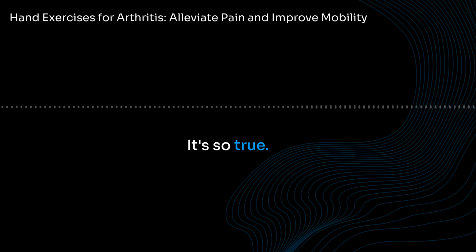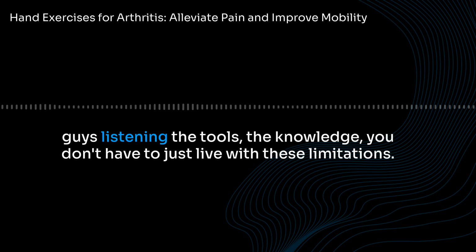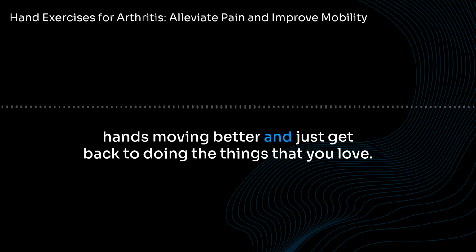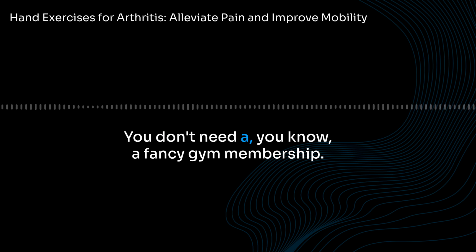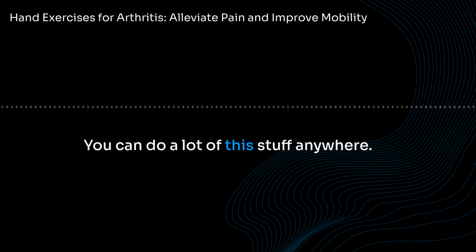It's so true. And that's why we're doing this deep dive, because we want to give you guys listening the tools, the knowledge. You don't have to just live with these limitations. Even if you have hand arthritis, there are ways to manage the pain, get those hands moving better, and just get back to doing the things that you love, honestly. That's where those exercises come in. And the best part, you don't need a fancy gym membership. You don't need any special equipment. You can do a lot of this stuff anywhere.